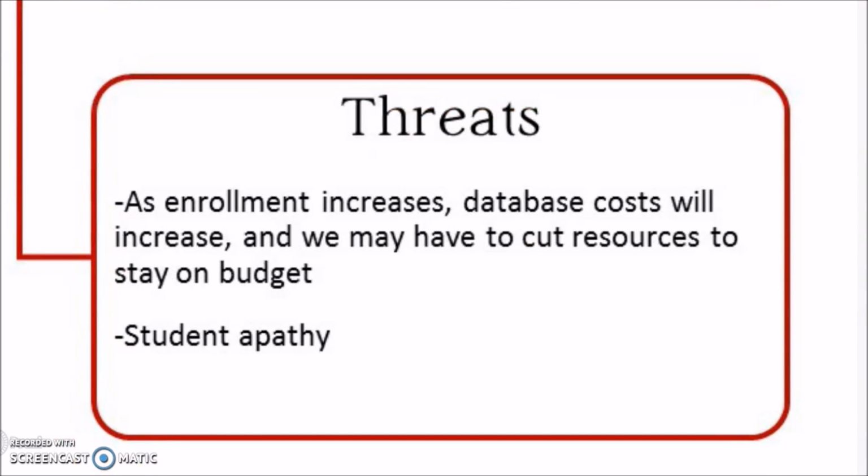As far as threats, as enrollment increases, database costs will actually increase as well, and we may have to cut resources to stay on budget. In addition to that, there's student apathy, not only about events held by the library, but about using the library resources themselves, as students see the library as redundant to the internet.